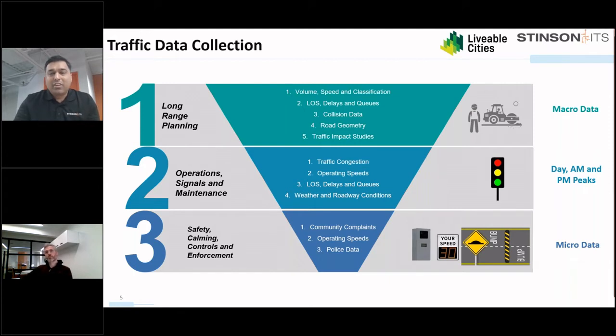The second category of data is something where we find that most bigger municipalities use them a lot now, but this is more recent than the first one, where you use this data for road operations, signals and maintenance groups. This is more granular than the data that I talked about in the first section, which is the macro data. This is more about everyday data, morning peaks, evening peaks. It will be nice to know what's happening on my weekdays, AM and PM peaks, what's happening on Monday mornings, what's happening on Friday evenings, so that you can optimize your systems and your operations accordingly.